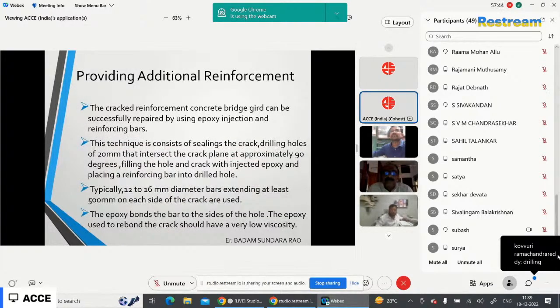Next is providing additional reinforcement. The cracked reinforced concrete bridge girder can be successfully repaired by using epoxy injection and reinforcing bars. This technique consists of sealing the crack, drilling holes of 20 mm that intersect the crack plane at approximately 90 degrees, filling the hole and crack with injected epoxy and placing a reinforcing bar into the drilled hole.